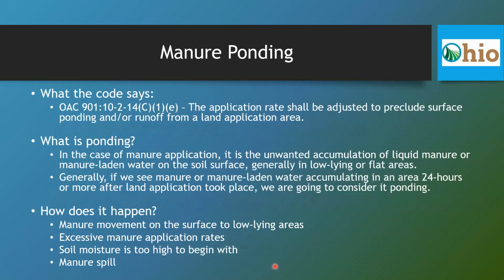Manure ponding is something relatively new that I've been covering. It's been things that I've included kind of on the surface level, but I needed to dive deeper into this given some cases that we've had with manure ponding and manure moving on the surface.